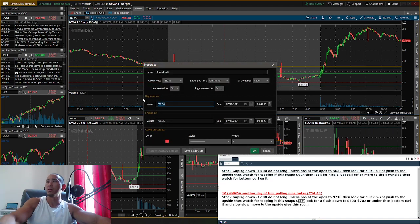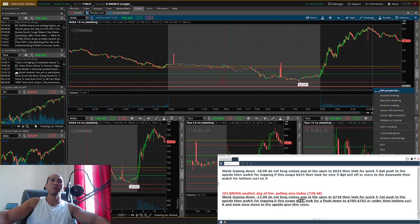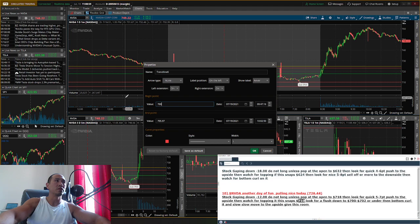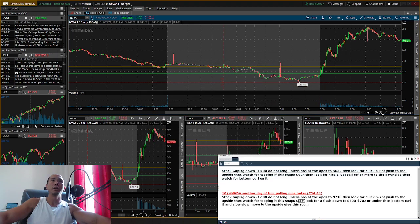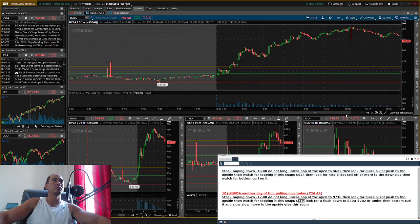He said it was going to 700 to 702, so I'll do this one, 702, and then the 700 line, just draw another straight line, change it to 700, and make it yellow, and it'll just place it where it needs to go. So that's it. That's how you draw the lines.